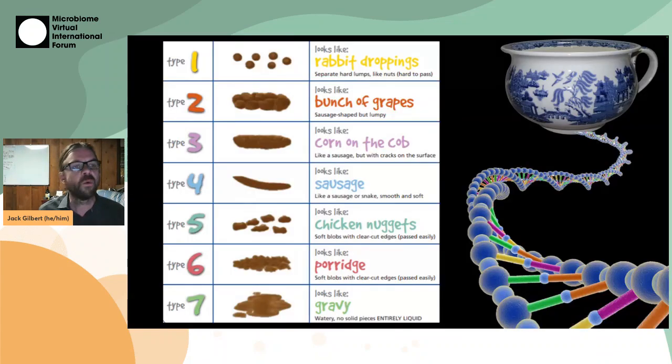So what have we been doing? Well, we've been exploring the microbiome in some interesting ways for many, many years. On the left, we have a pediatric Bristol stool chart. Type 1 of stool looks like rabbit droppings, separate hard lumps like nuts. They're hard to pass. It's close to constipation, right? And then all the way down at the bottom, it's gravy-like, watery, entirely liquid. Essentially, that's diarrhea, and you have everywhere in between. So we've been looking at stool consistency for many, many years, hundreds of years in fact, to try and diagnose health. All we're really doing now is taking this same kind of information and weaponizing it with microbial DNA signatures to truly understand that dynamic.